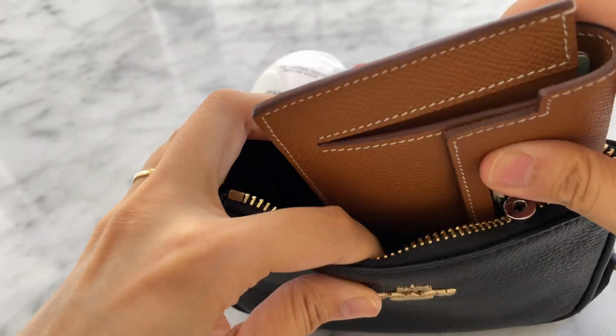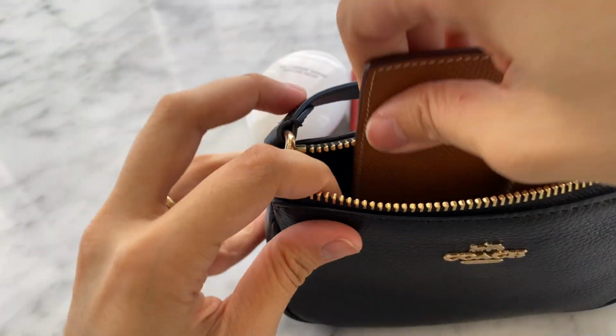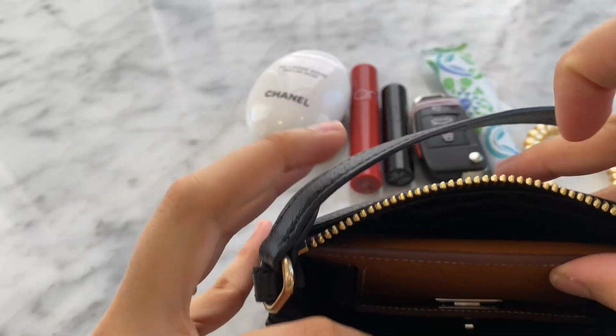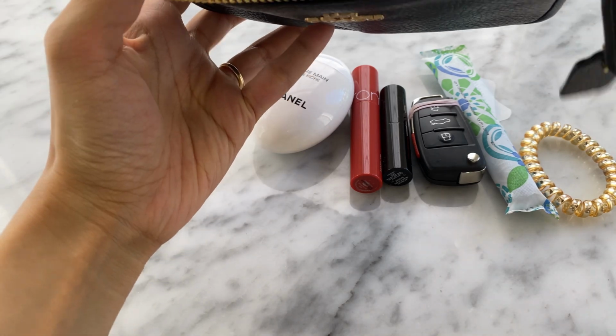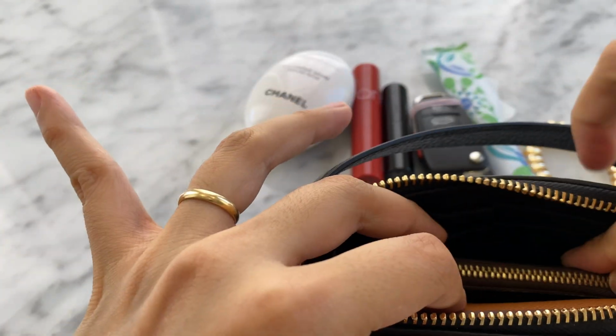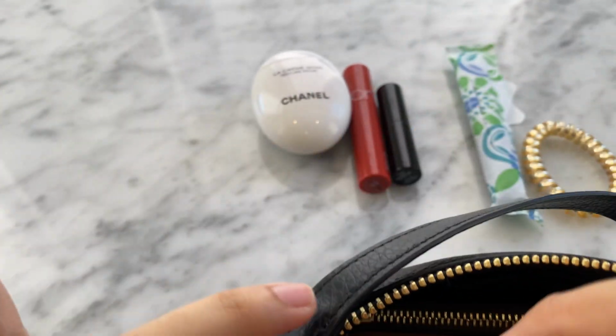It's a little tight to squeeze both the key clay and the Hermes wallet, and I would say almost impossible to do it without kind of scratching or forcing both items if you put the key clay in first. So if you did want to, you'd have to kind of Tetris it a bit and put the Hermes Kelly in first and then the key clay. That would be, I think, a little bit easier.